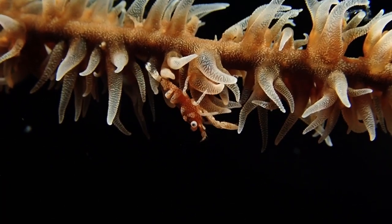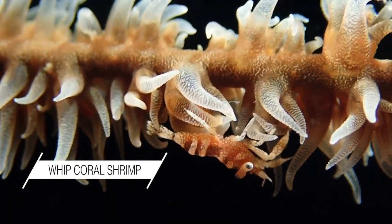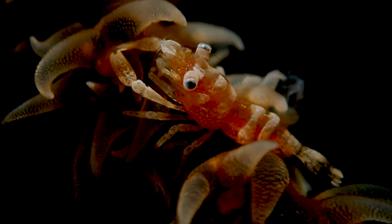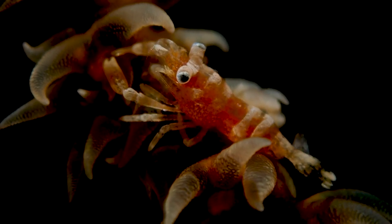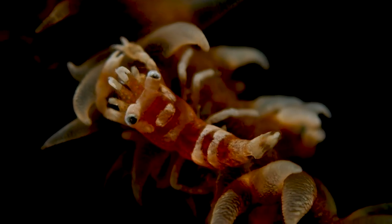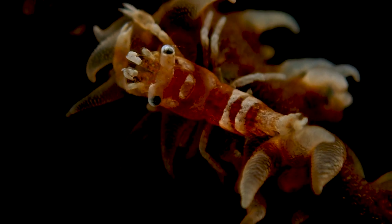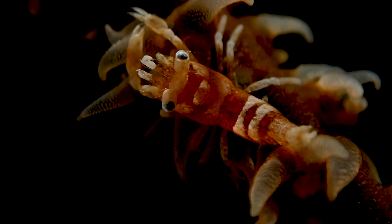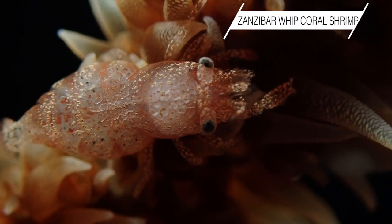This small shrimp forms a commensal relationship with various species of whip corals, which you can see him living on here. And from this comes some awesome hiding opportunities. Small already, at a maximum of 15 millimeters in length, these guys have no problem snuggling right in and disappearing among the tiny polyps along the whip coral.